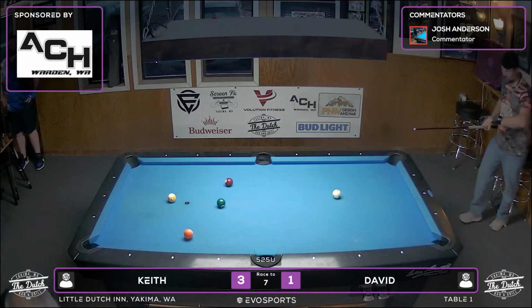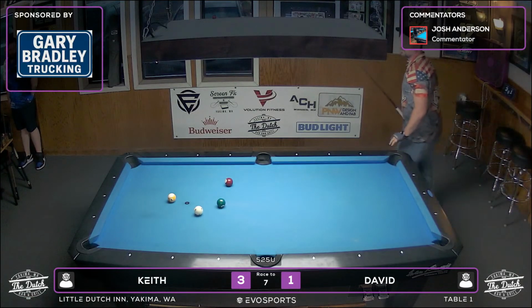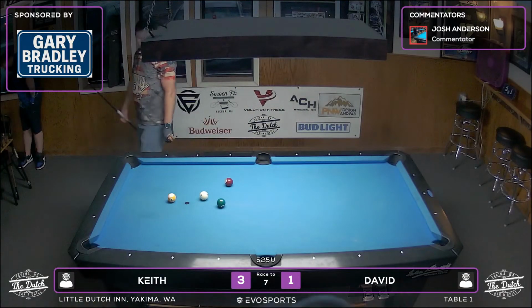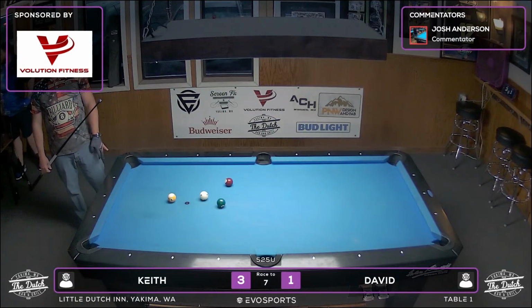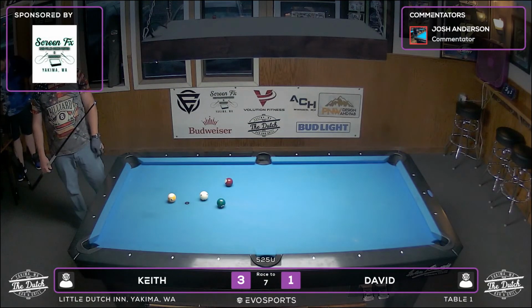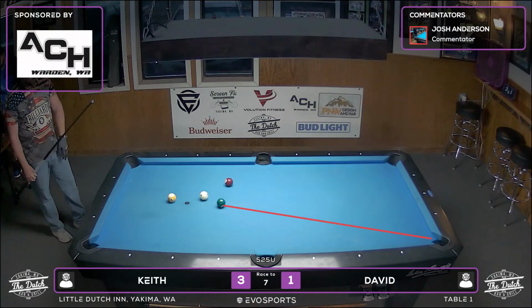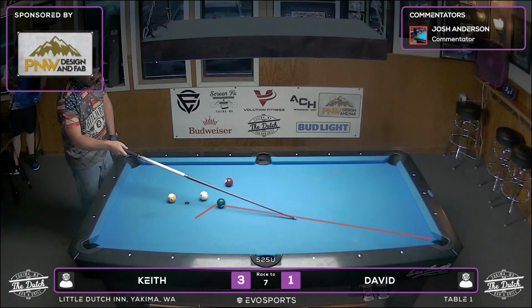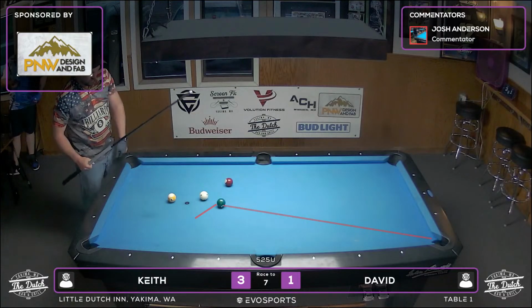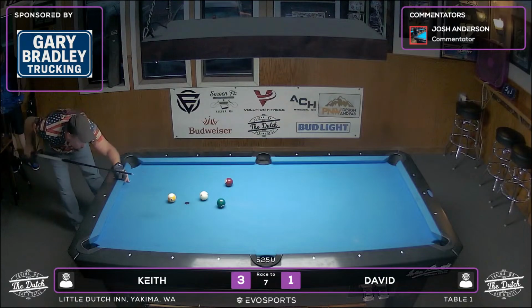Six goes in the side, so he has options here. He can draw back and play it in the corner, or he can just stun it and come off and play it in the side. He's starting to shoot really fast, too. I don't like playing this in the side. I'd rather play this to this corner with just a little bit of low and draw the cue ball to here and play the 7 in the side. Less travel, the cue ball, easier to control.